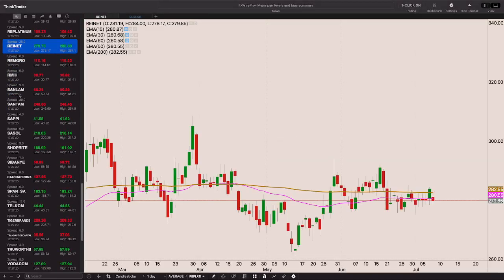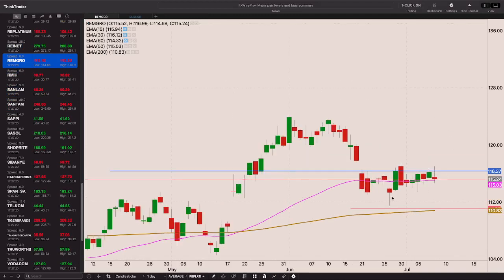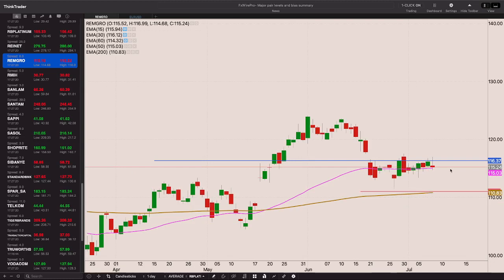Reinet, moving right along. Remgro is still battling with that 50-day exponential moving average. It still has a flirtatious relationship with that 50-day exponential moving average. So if it can get through 116, I'll take the trade with a stop loss just below the doji there, around 110, 111, just around the 200 period exponential moving average.